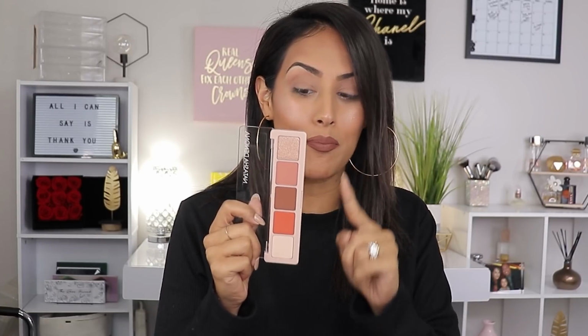And what's freaking awesome is that this Natasha Denona palette will be going in the base box, which is really exciting because a lot of base box charmers feel like they've been left behind a little bit. So I think it's awesome that Boxycharm is including this full size. This is a full size Natasha Denona palette in their $25 box.